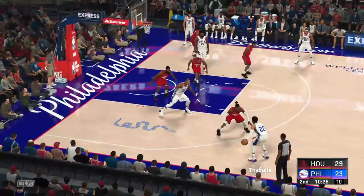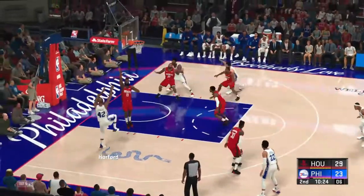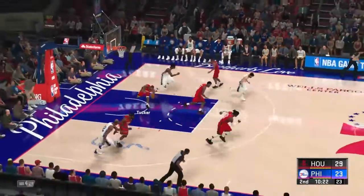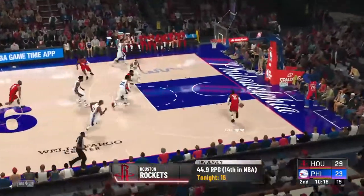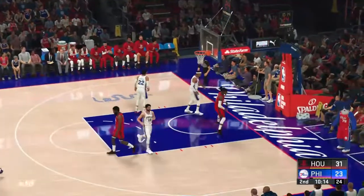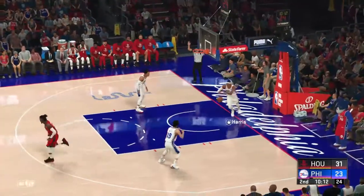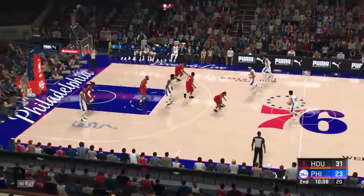Here's Thibault. Back to Horford. Over Harden. Horford no luck. Houston leading by 6. It's Covington on the wing. Oh, and that one, no question, powered it down. I mean, you can't allow Covington to beat you on the drive. Given his athleticism, you have to clog up these lanes.